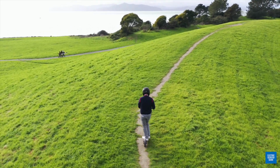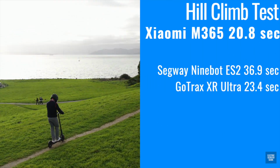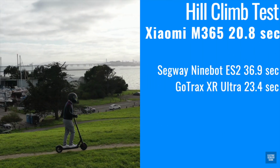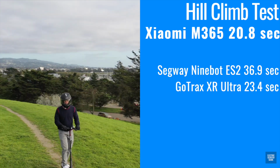Now it's a similar story with the hill climb test, whereas the Xiaomi with its smaller motor actually beat the other two comparison scooters, sometimes by quite a bit, with this smaller motor, which is really interesting.